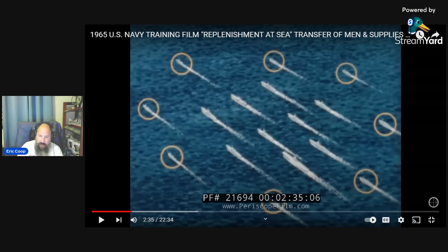aviation fuel. These ships are nuclear powered now, but you still got to send fuel over for the airplanes, and then you're running cargo back and forth, so mail, bombs, food, things like that. You're just moving all this stuff over, and you're also providing the fuel.